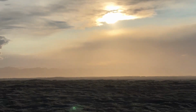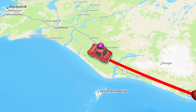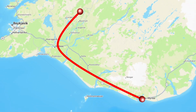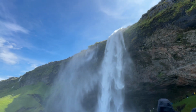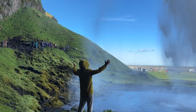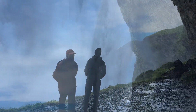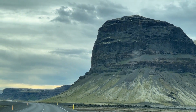Now we are entering the so-called Golden Circle, Iceland's most popular and accessible attractions. On the way we passed by the waterfall we saw on the first day. This time there was no wind and you could even walk behind the waterfall.